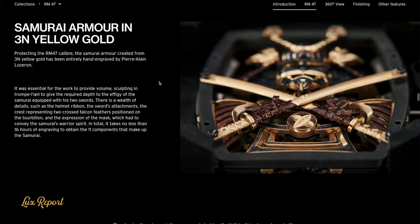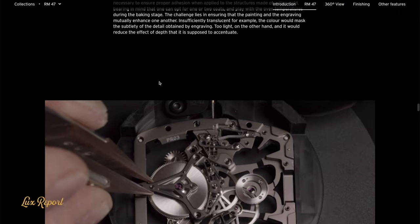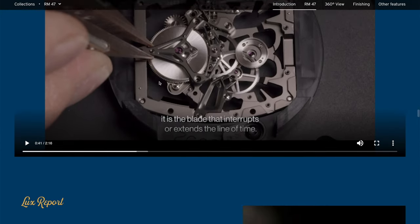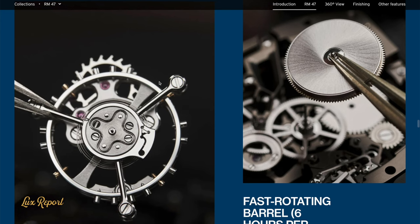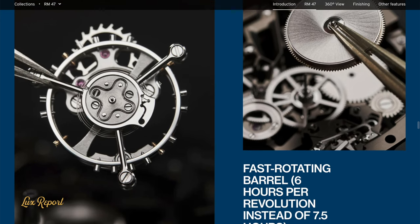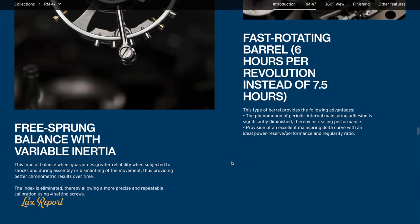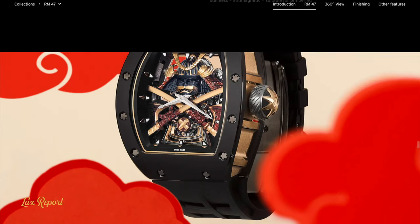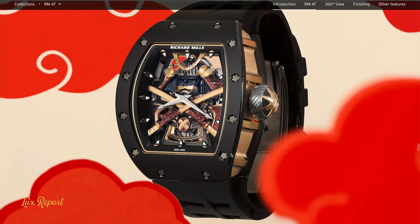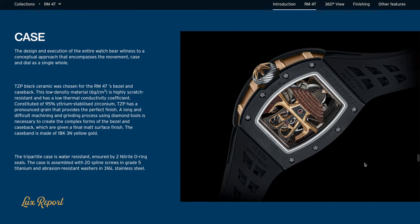Richard Mille had to use an extremely compact calibre for the watch that was specifically designed to make room for the samurai suit. The tourbillon bears the Asano clan's heraldic kamon of two crossed falcon feathers at the 6 o'clock position. In addition to that, the winding crown features another key Japanese symbol, the maple leaf. The base plate and skeletonized bridges are made of grade 5 titanium with a black PVD treatment. The movement is housed inside a tonneau-shaped case that features a three-piece construction consisting of a 3N yellow gold case band attached with a black TZP ceramic bezel and case back.